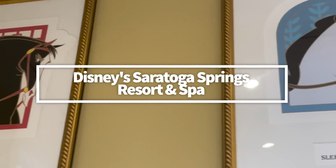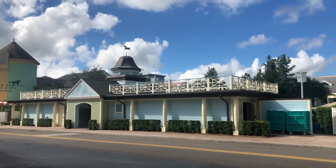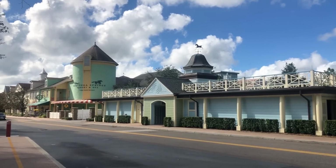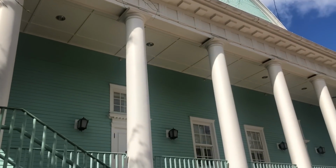Now, before you point it out, I know that many of the studios at Saratoga Springs were recently renovated, and they're renovating lots more rooms too. Those room remodels are going to extend into 2023, and the details about how extensive the remodels are going to be, if all the rooms are going to be impacted, is still up in the air.